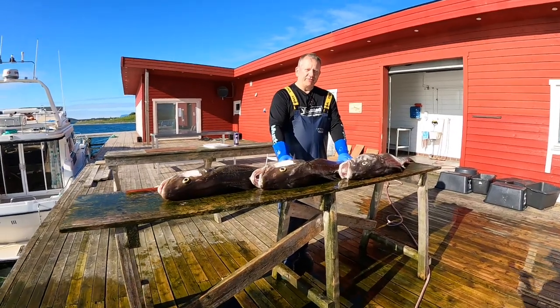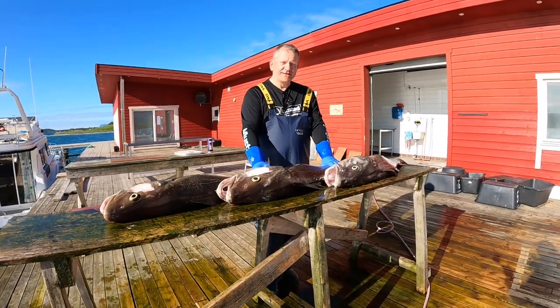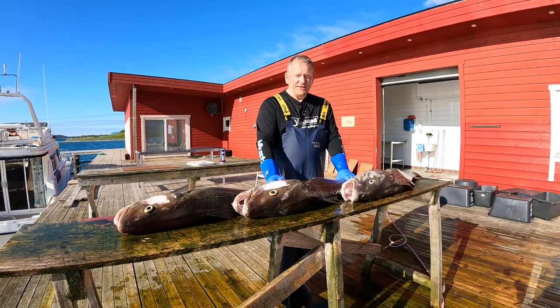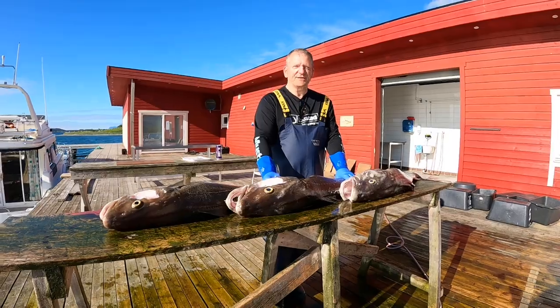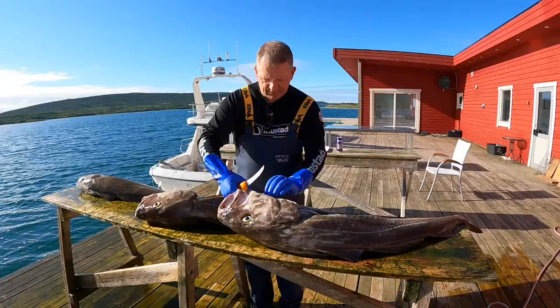What do they say, Luke? Give a man a fish and he'll eat for a day. Teach a man to fish. He can come to Norway every year with his mates and catch fish like these. Absolutely beautiful.